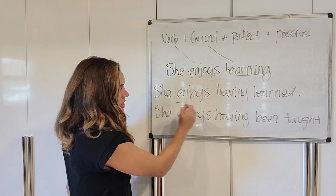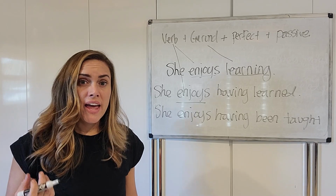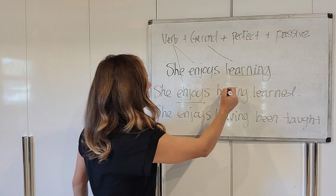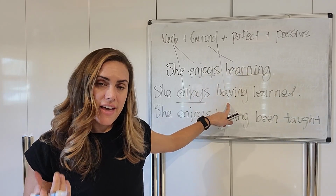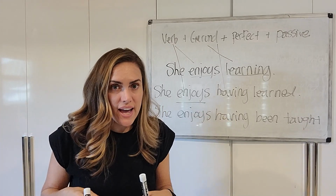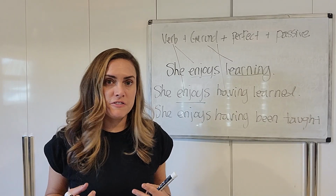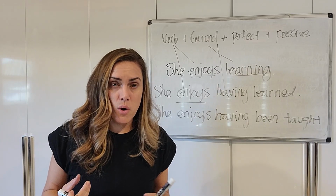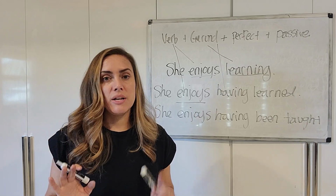So we have, again, the verb that is important to have, right? In any sentence, you need a verb. And the verb enjoy can be followed by a gerund. In this case, we do have a gerund, but this gerund is also using the word have. And that is because we are trying to express the idea of something happening before now. So we're using a perfect form, right? Like a present perfect or past perfect or future perfect. In this case, it's past, right? So something happened before now.